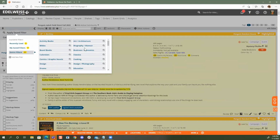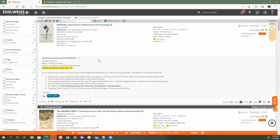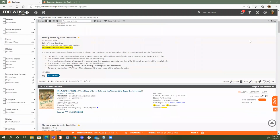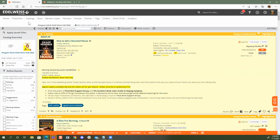So say, for example, you really want to get in some new biographies and memoirs. You can apply a biography memoir genre filter so that you can quickly look through those titles and make sure that you have the right quantities that you need for that. And then I'm going to clear that filter.